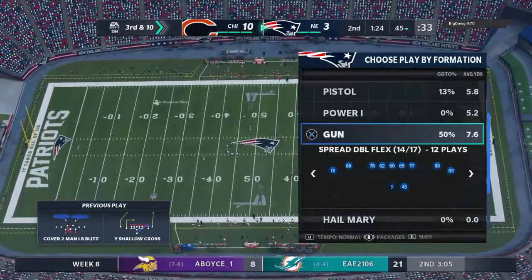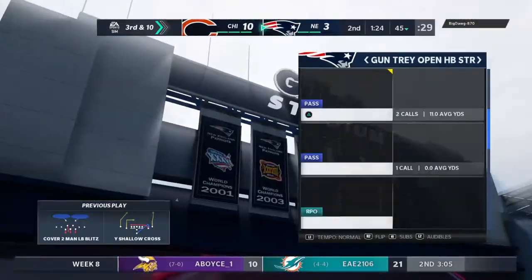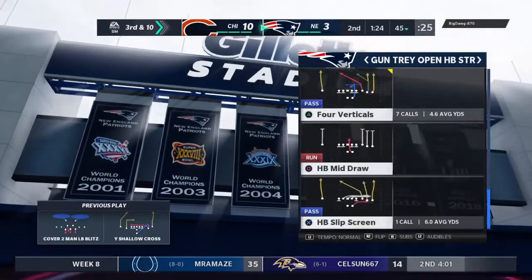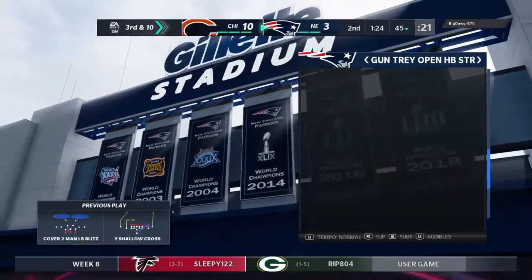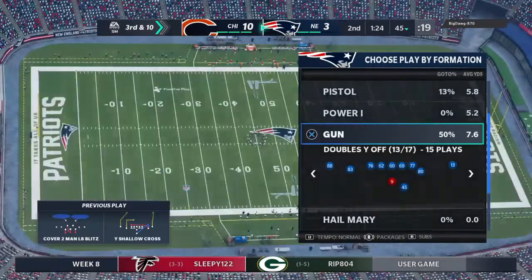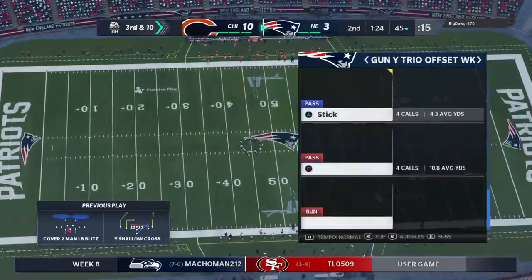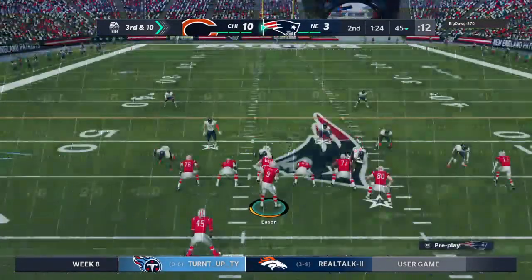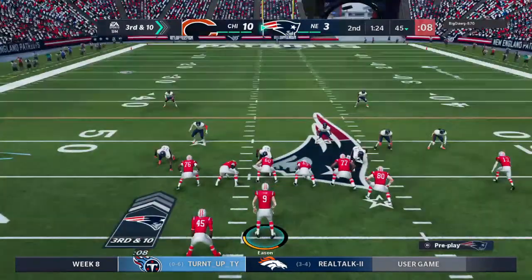Feels like they're getting caught in between here because they didn't get completions on first and second down. Now you've got to worry a little bit about the clock because you prefer not to give them another shot here in the first half. But if you don't pick up the first down, guess what? You're likely going to have to. So back-to-back incompletions, and that has him staring at a 3rd and 10.